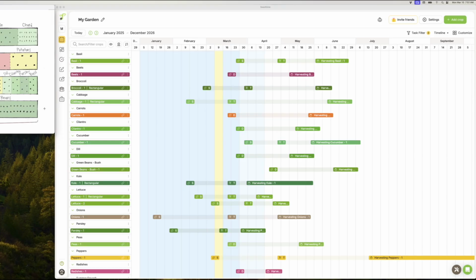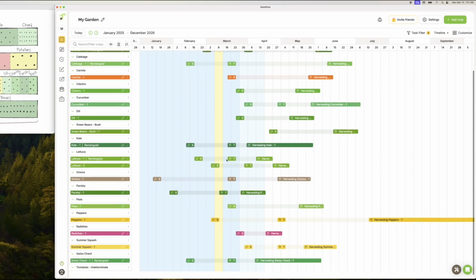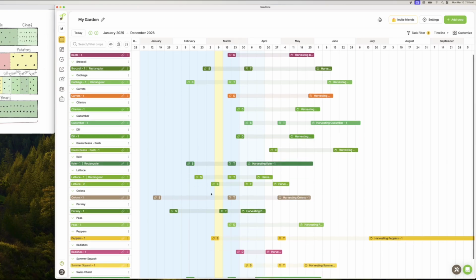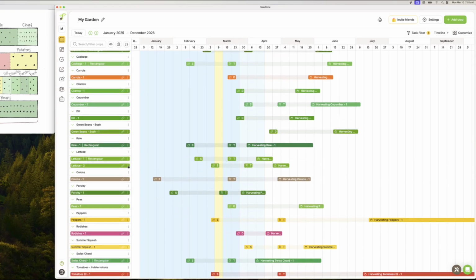And so what I needed to do was come in and drop all of these into my Seedtime account here. So I've added them all in. I've got basil, beets, broccoli, cabbage, carrots, etc. And Seedtime is automatically going to recommend a time to seed these and transplant and harvest them for your location. And then you can come in and add succession plantings.